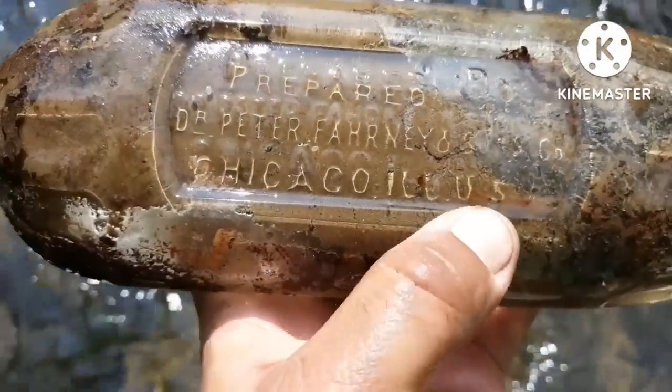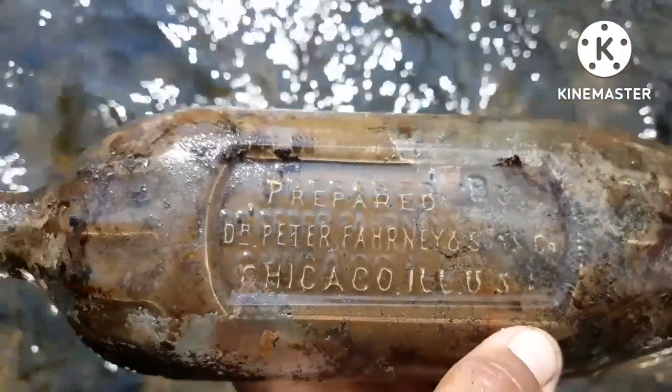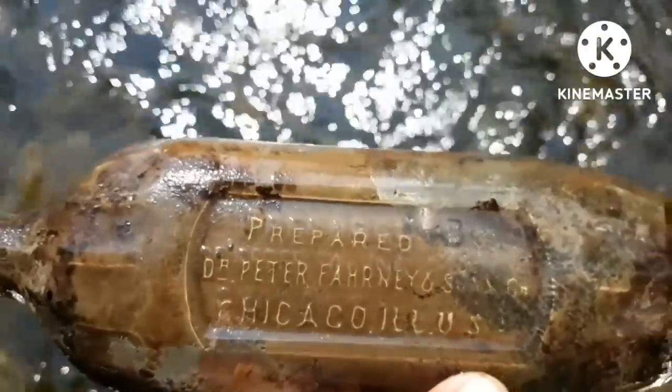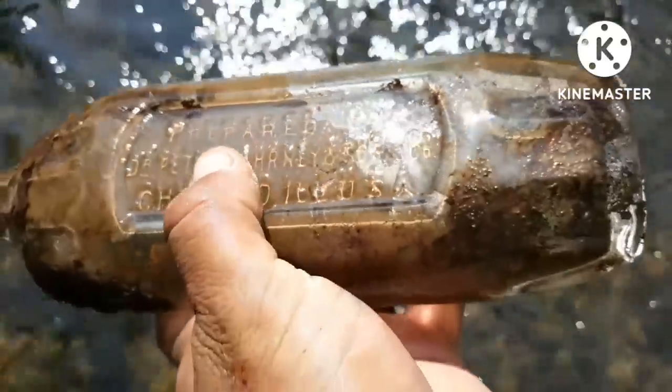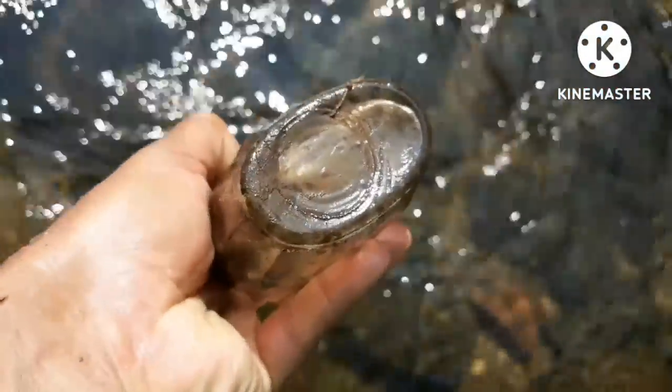Prepared Dr. Farney and Son, Chicago, Illinois. Prepared by, okay. It's like a little stamp on the bottom there. Sweet. Man, I am in a honey hole.